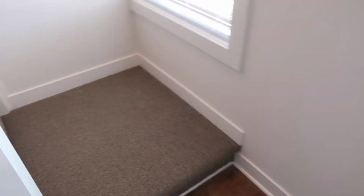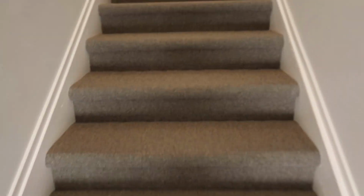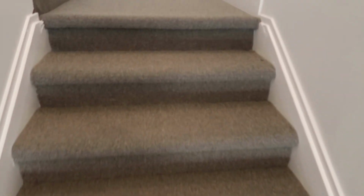And then you come here, and then stairs up to my room. I've been moving and boxing stuff up and just packing all day, so I'm gonna be out of breath.